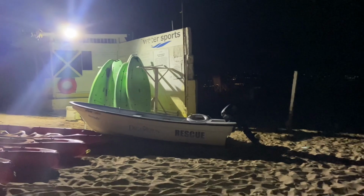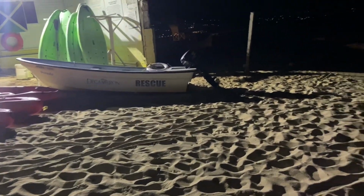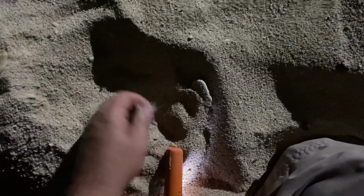All right, we've got a loud 910, and I did this area and found the coin over by the rescue boat. But otherwise, this is my next signal. Uh-oh, here. Like an 11. Oh, yeah. Little piece of trash metal.